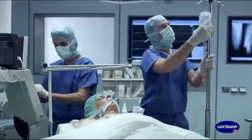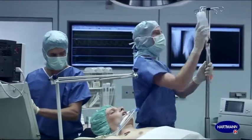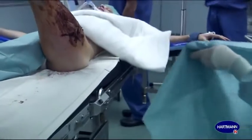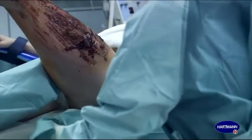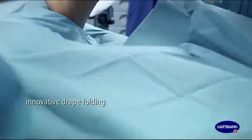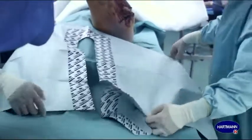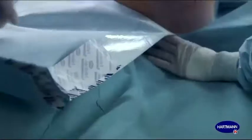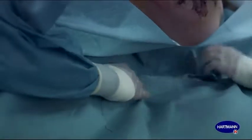The basic component of the HARTMANN CombiSets is the reliable folio drape, surgical drapes. Its finely tuned combination of materials provides an effective barrier against infection. The innovative drape folding and the individual composition of the procedure trays enable you to work systematically and drape securely, saving time and leaving you free to concentrate on what is essential.